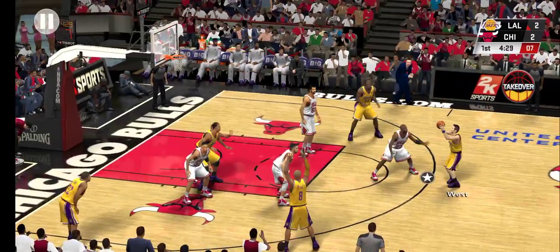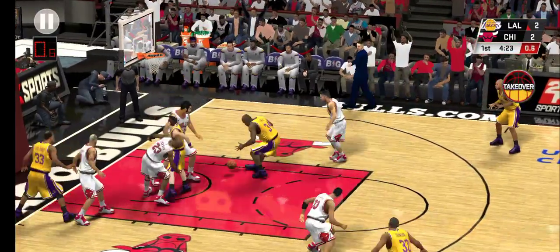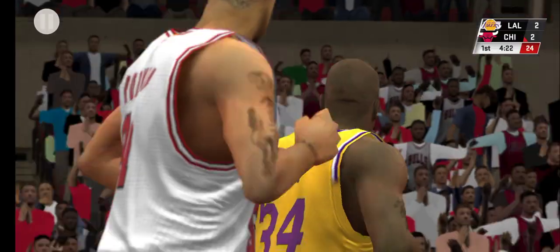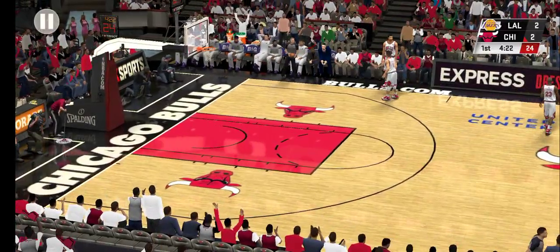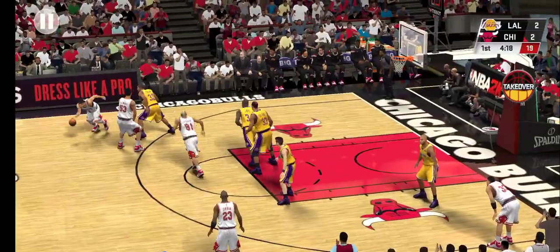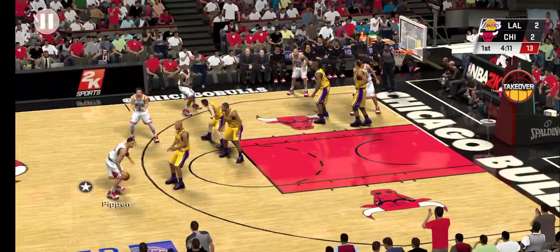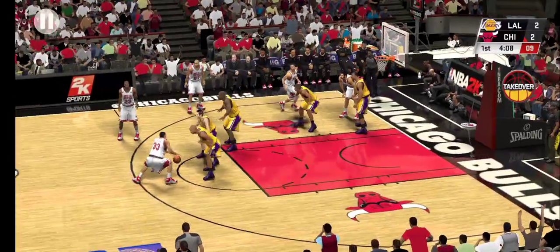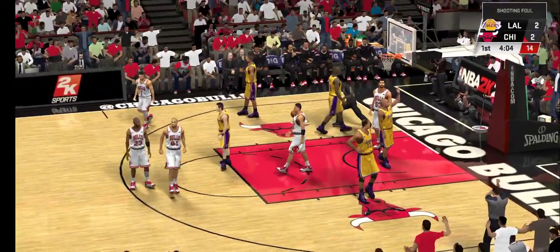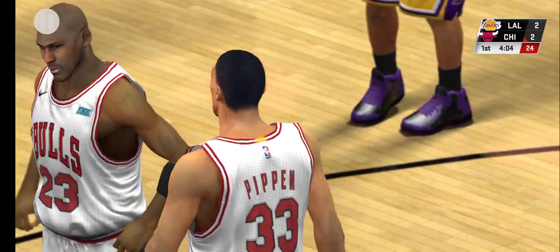Now here's West. Blocked. And the shot clock expires. 24-second violation. Now here's Rose. Pass to Pippen. So the whistle blows on the shot and two free throws for the contact right there. It's his first trip to the line.